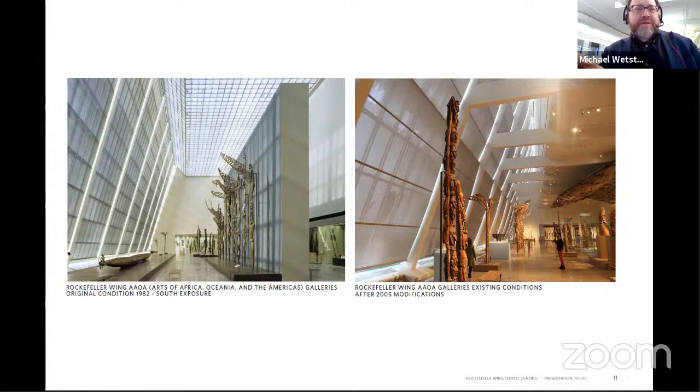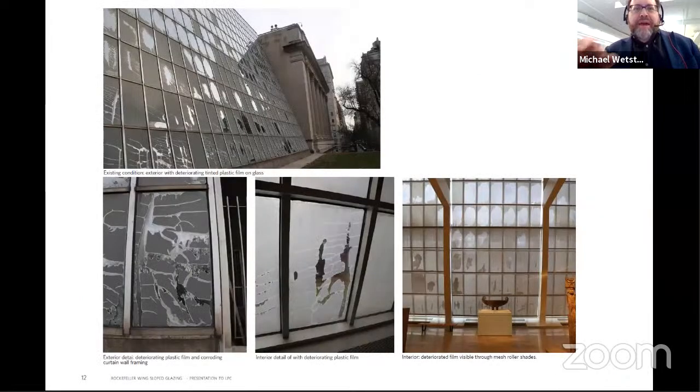When that renovation was done in 2005, it was determined that the light levels were still too high, and a plastic film was placed on the exterior of the glass, which in the last few years, as you can see, has cracked and deteriorated. But the problems of this sloped glass wall are not just about the light levels and the plastic film. The curtain wall itself, with its 1980s technology, was never quite able to withstand and protect the museum environment from the outside, and particularly with the humidity and temperature levels that were required.